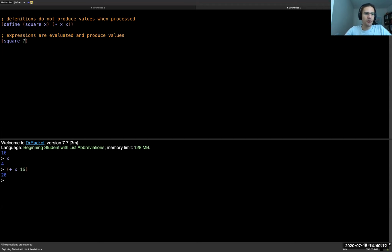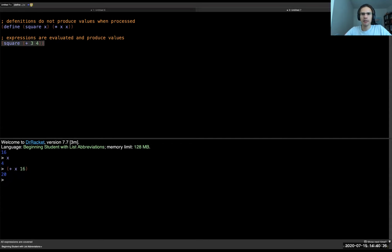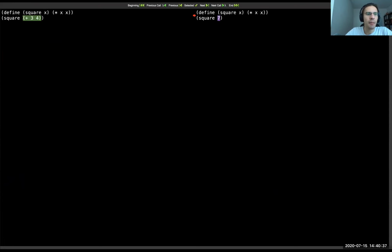Now, one thing that I alluded to as well was, let's say we don't plug in 7. Let's say we give it 3 plus 4. Then if I try and run this through the stepper, you'll see that it won't substitute 3 plus 4 into the body of square. Instead, it'll take 3 plus 4, and that expression, it's not a value, and it'll evaluate it. And only when you have values passed to square will it actually expand the definition of square and substitute 7 into the body of the function.